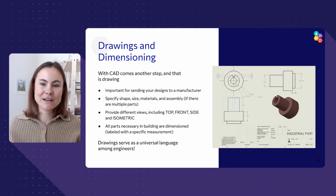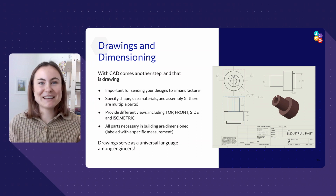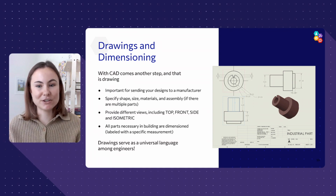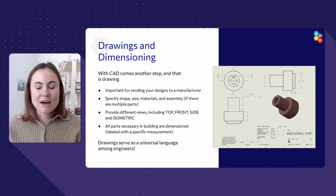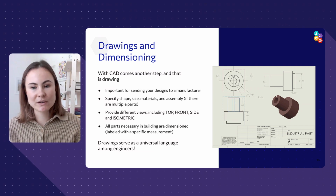All right, so we talked about computer-aided design, CAD, and with that comes another step, and that is engineering drawings. Drawings are important when it's time to send your design to a manufacturer like me. I get sent engineering drawings all the time, and that's what we go off of. That's how we base our whole assembly process so we can meet the specifications on the engineering drawing. They specify the shape, the size of the part, the materials you need, and even how you will assemble the design if there's multiple parts.